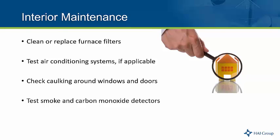You're going to want to test your air conditioning system if you have one. This is something you don't want to wait until the first hot day of the year to find out if they're working properly or not. It's also a good idea to check the caulking around all doors and windows. This will help with preventing moisture from getting inside the buildings.